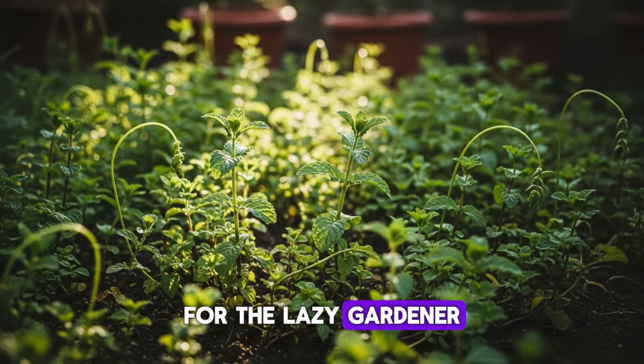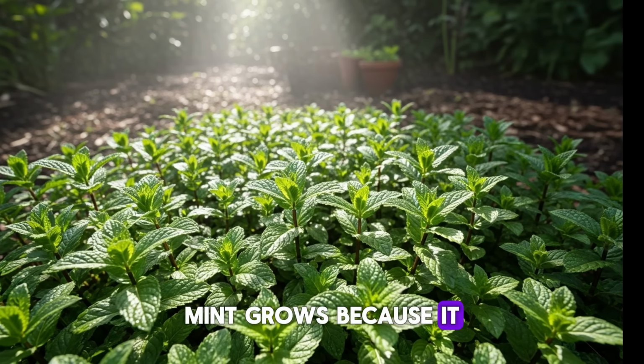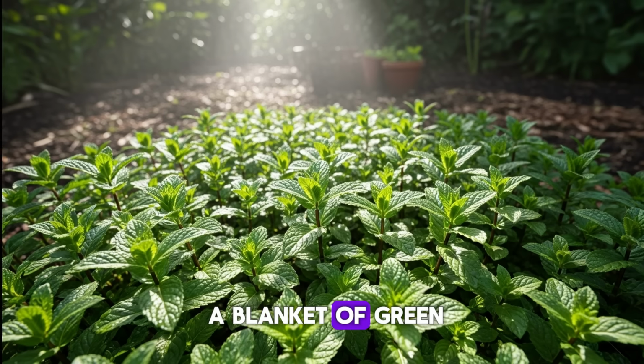For the lazy gardener, that's a blessing. No coaxing, no pampering. Mint grows because it wants to. Give it sun, give it a little soil, and it will fill the gaps, covering bare patches with a blanket of green that never fails to look lush.